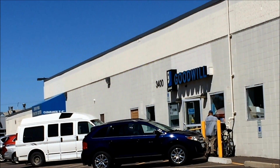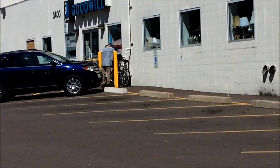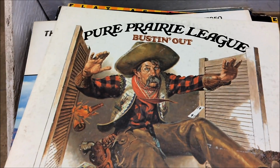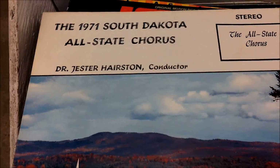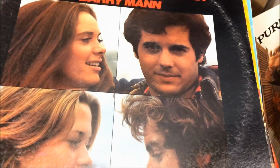Onward we go to my favorite Goodwill. You know, this shot just ain't working. I think I parked too far away. Yeah, that'll work. Right at the top of the LPs is one of my all-time favorite albums, but I got plenty of copies of it. Otherwise, these school band and choir albums always seem to be really dull.